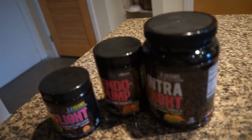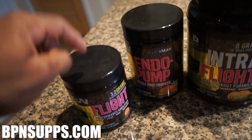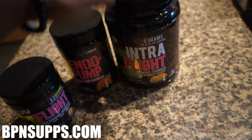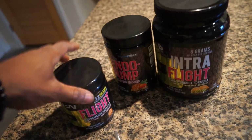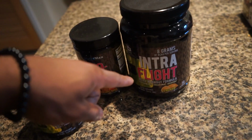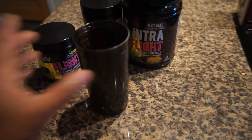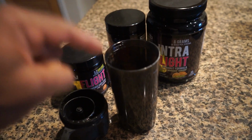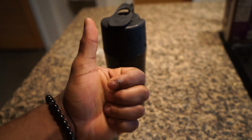But anyways, as you guys know, I like to take the Intra-Flight, Endo-Pump, and Flight. I mix the Flight and the Endo-Pump together and take the Intra-Flight during the workout. So once again, I take the Flight and Endo-Pump together before I head to the gym, and then when I'm at the gym, I take the Intra-Flight. But we need to make all of this fit into this cup. There we go. Much better.